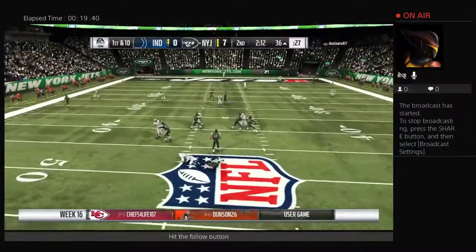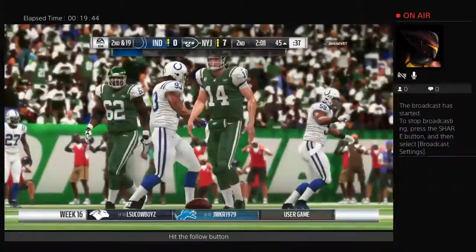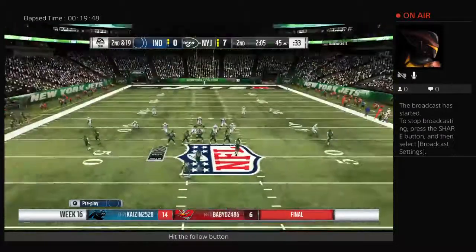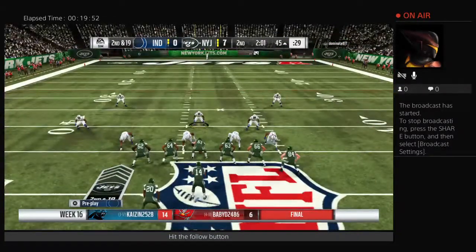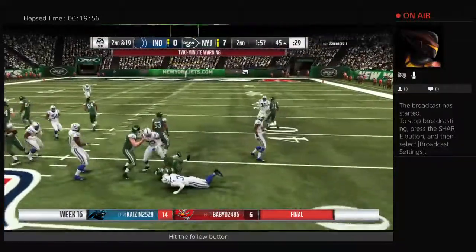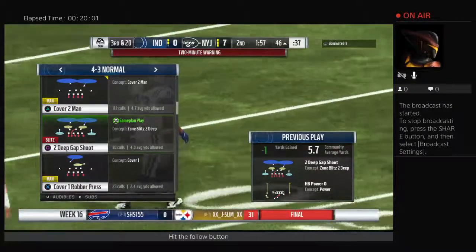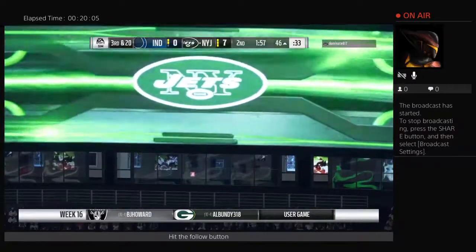And he's going to be grabbed and pulled down. Jabal Sheard in there to drop him for his sack of the year. And they need to work to at least get some of this yardage back after the sack. 2nd and 19. They'll run it now out of the gun. And that one blown up quickly as he's going to be stopped before he could even get started. 1:57 to go in this first half.